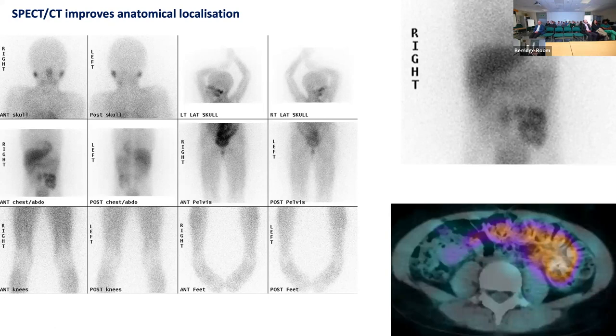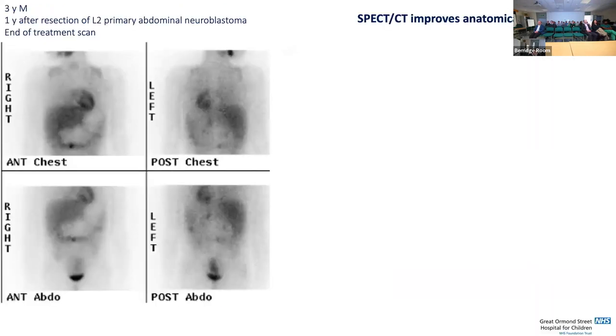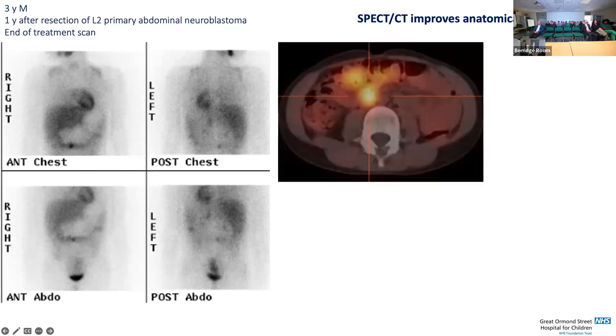But otherwise, I'd be saying, well, this is a neuroblastoma lesion. And this is quite an interesting case. This child was treated for locally advanced primary neuroblastoma. This is the end of treatment scan. And you can see on planar images, there's normal distribution in the colon here, normal uptake in the left adrenal here, maybe right adrenal, normal liver, heart, etc. I wonder what this thing is. Is it just an area of more prominent uptake in the distribution in the colon or something else? So SPECT CT here shows, actually, no, this is a lymph node.